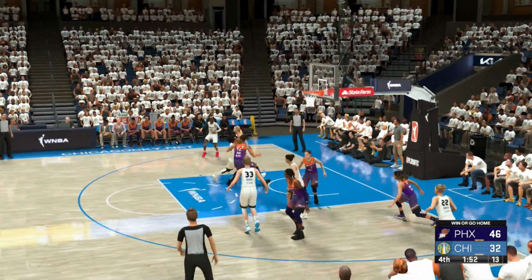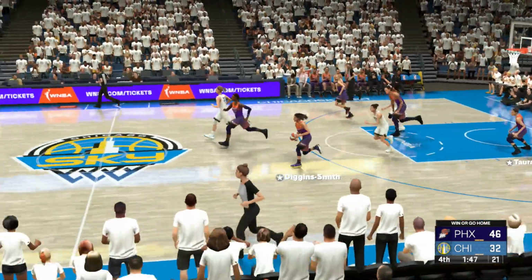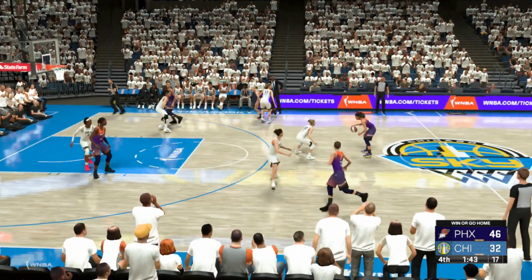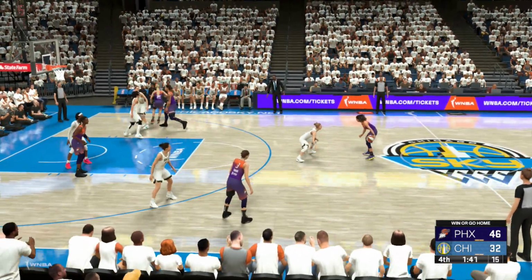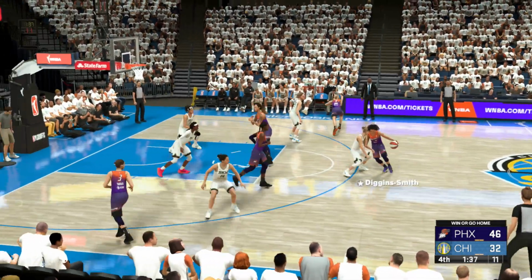Now here's Parker. She's guarded by Reiner. Shot by Parker, no good. Well, you love the tough D, especially inside. And that's exactly what she gives you, Tim. Constantly making her presence felt around the rim.